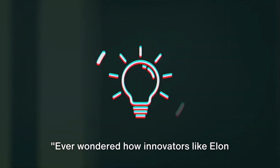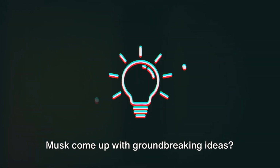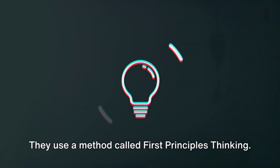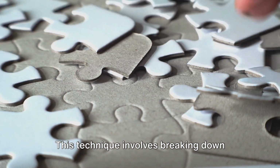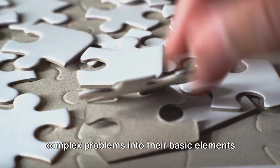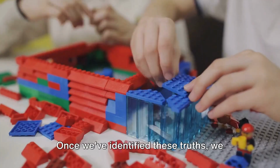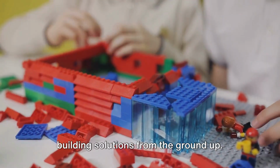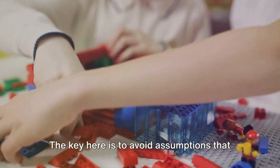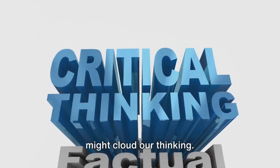Ever wondered how innovators like Elon Musk come up with groundbreaking ideas? They use a method called first principles thinking. This technique involves breaking down complex problems into their basic elements or truths. Once we've identified these truths, we can then reconstruct our understanding, building solutions from the ground up. The key here is to avoid assumptions that might cloud our thinking.